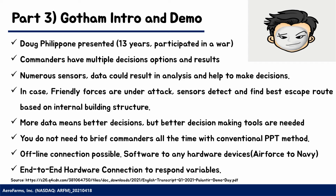Commanders have multiple decision options and results from the Gotham platform. With the numerous sensors, as you can see there, the military have data, drones, and all those sensors, and they can collect data, and this can be analyzed and help bring a number of decisions for the commanders, and commanders can make decisions based on it. So in case friendly forces are under attack, let's say a building has been attacked on the roof, the video sensors on the roof can send the data to Gotham, and then Gotham can find the best escape route for the military personnel in the building in the best way possible.